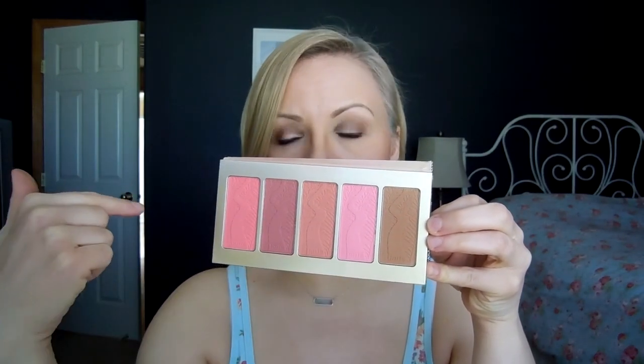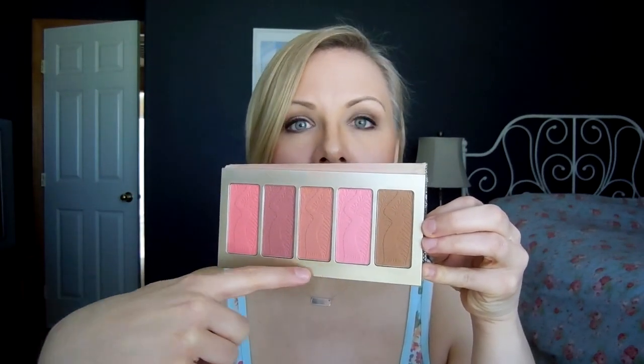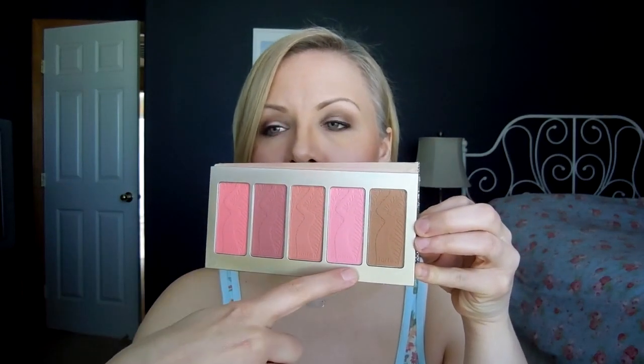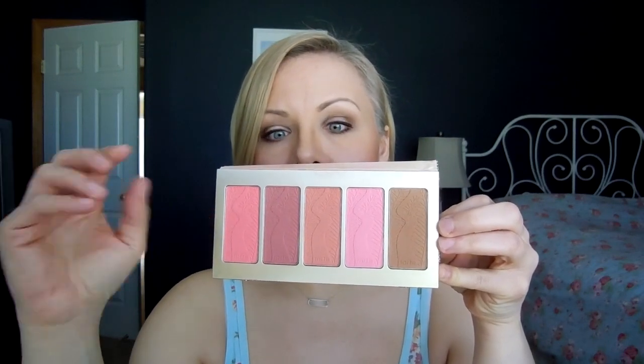The color choices here are gorgeous. This is a blush palette that I can use in the fall. These two colors are very fall colors for me, and then there's a couple of beautiful spring colors in here. It's really a great year-round palette, and I'm so glad that I was able to get one of these.